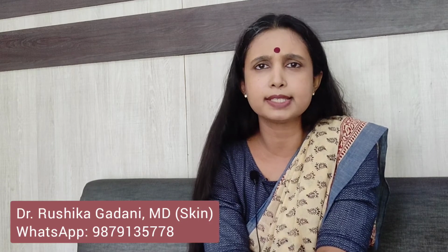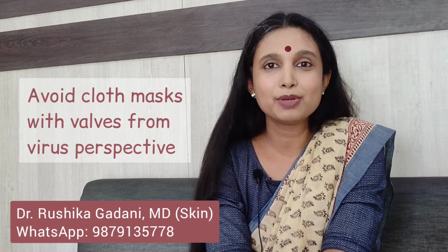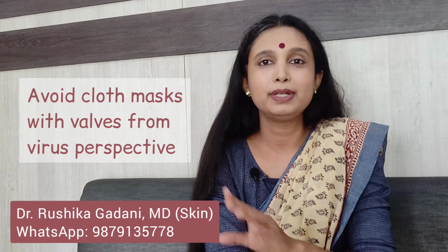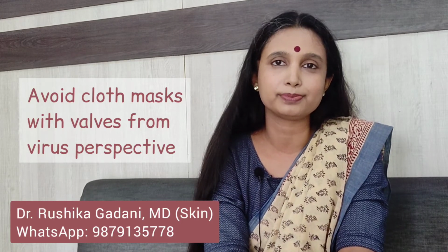Anti-pollution masks have been available online since ages now. They are definitely not the same as a coronavirus mask. The basic difference here again, that valve comes into the picture. The anti-pollution masks usually have that valve to make it easy for you to breathe out. Please don't get them from a corona perspective, because you are exposing others to the air that you breathe out.